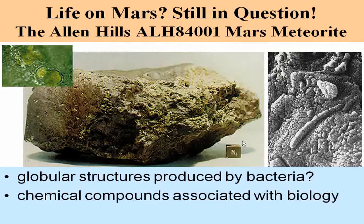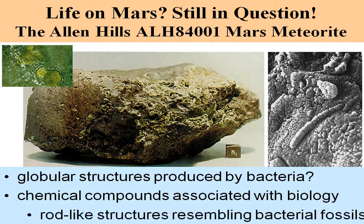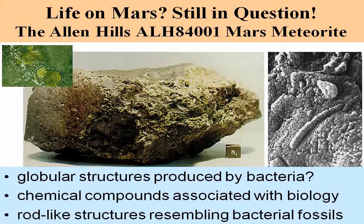It found chemical compounds that normally would be associated with biology, life processes, and they found these rod-like structures that kind of look like they might be fossils of bacteria. So, the scientists who discovered this made an announcement about mid-1990s, about 1995 or so, and said that this is definite proof that there was life on Mars.